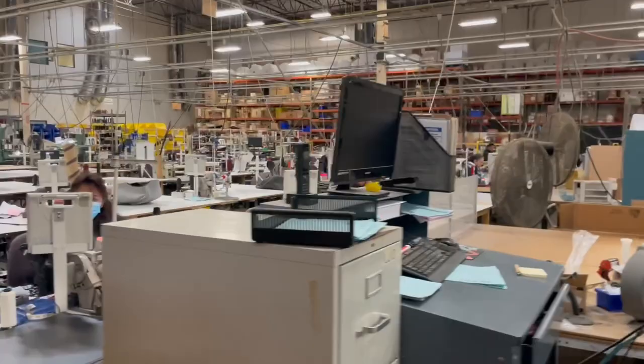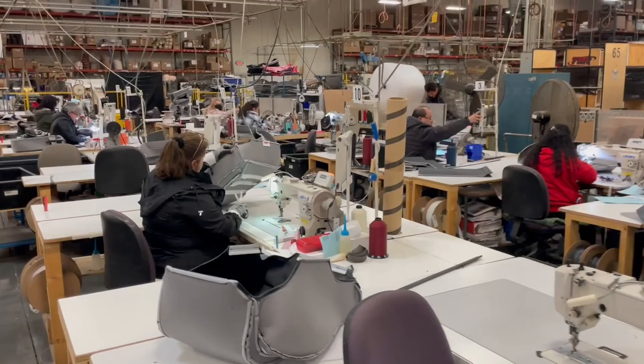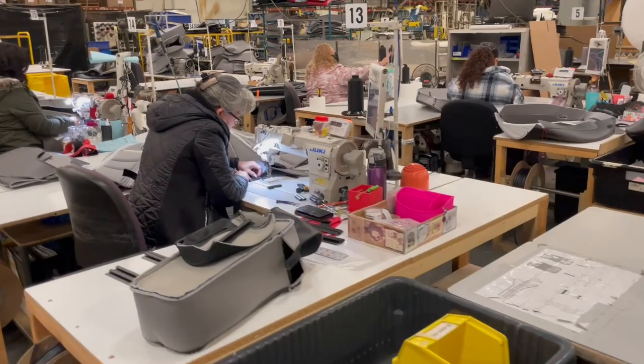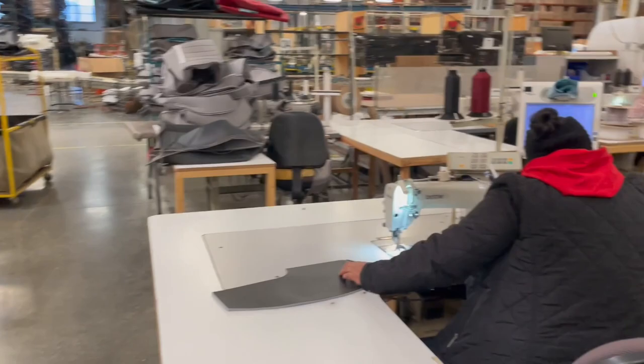Over here, where they sew up all the different components, whether it's a dash pad, a seat, upholstery, or a headliner. How many upholsterers do you have? I'm not sure the exact number here at this facility, but well over 12. Which way? This way is probably good.